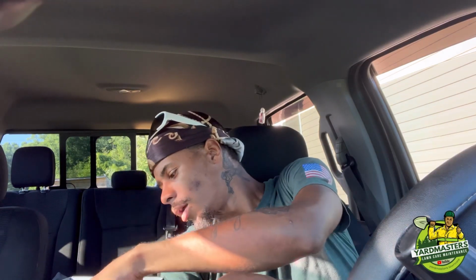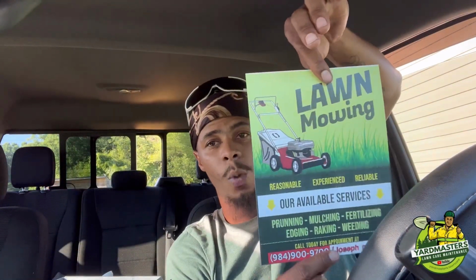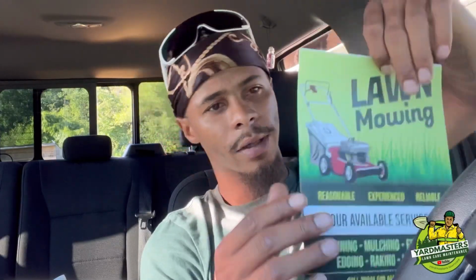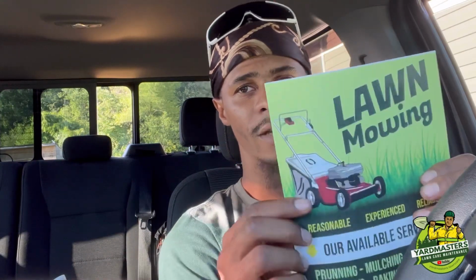But, like always, we got more flyers. And look, I made them way smaller because a lot of people are gonna throw them away and they don't want them, so don't waste a lot of paper. The last one was like a whole sheet of paper. That's too much. These right here are a little bit smaller, easier to throw.